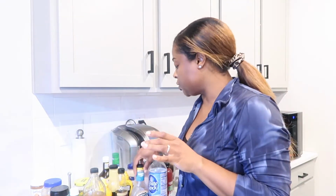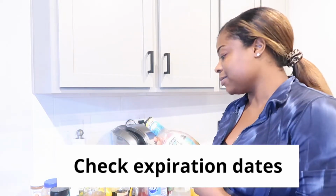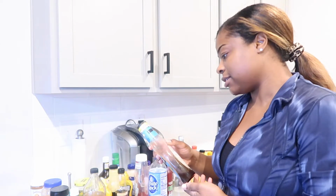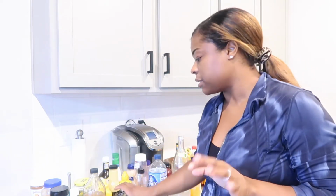Pro tip: when you're cleaning out anything in your house, make sure you are checking expiration dates, okay? Because sometimes these sauces and stuff be old. Like this is old. I'm pretty sure there's some other stuff that's old. So I'm gonna go through all the condiments, everything, and make sure that everything is not expired. Sorry y'all, my fridge is beeping because I'm leaving it open. But I'm gonna go through everything really quick, make sure things are not expired as I'm putting it back in the fridge.